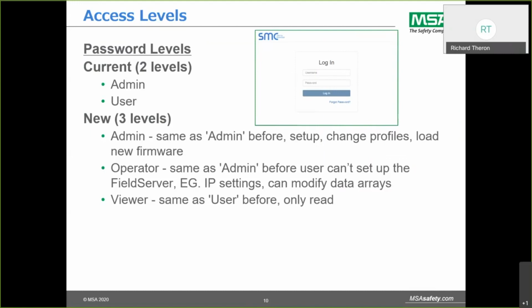As operator, you can log into the unit, and you can test the unit. You can get to the data arrays. So if you wanted to write back data, say, I need to change the set point or something like that, as operator, you can do it. And then as the viewer, all you can do is look at what is going on within the unit. You might log in and see, okay, I'm not receiving any data. It could be one of my units down the line that is not transmitting, or it's offline or something like that. So those are the three new levels that we now have available.